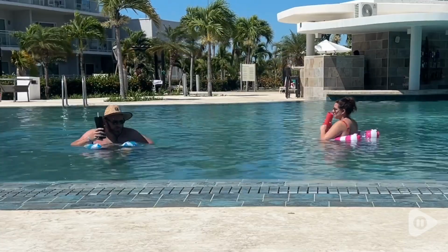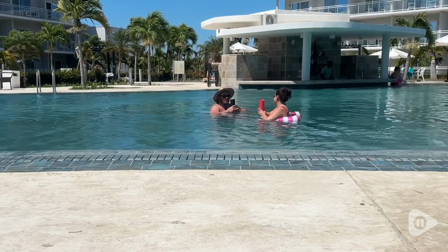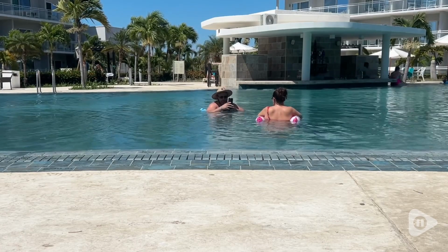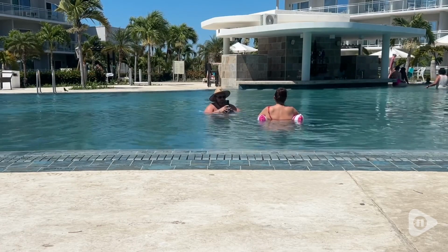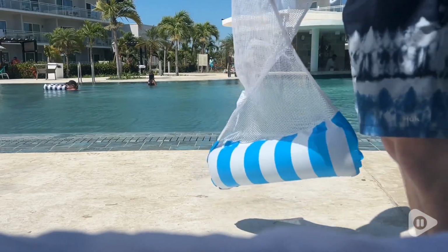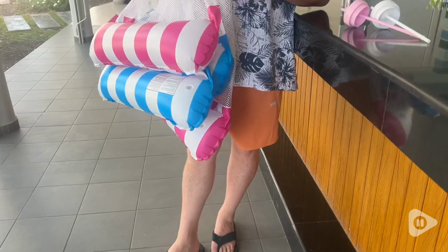They come in packs of 2. We have a pink one and a blue one. The ends both inflate into a nice little cushion, and then the center is mesh. You can use this all sorts of ways. We personally like to use it as a lounge chair, so we would sit on the mesh and have those little cushions as our armrests.